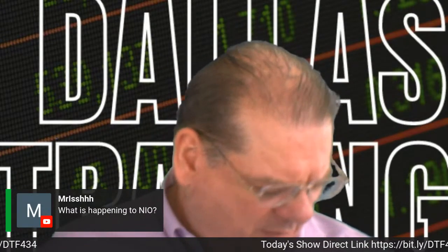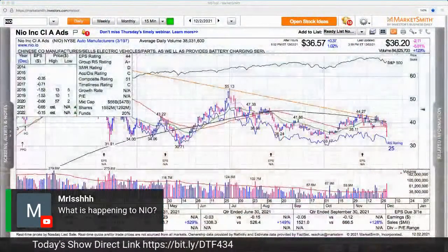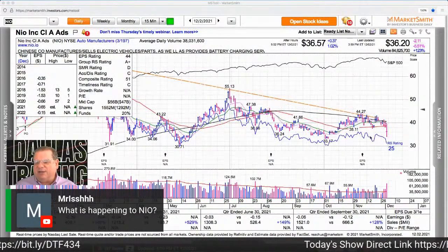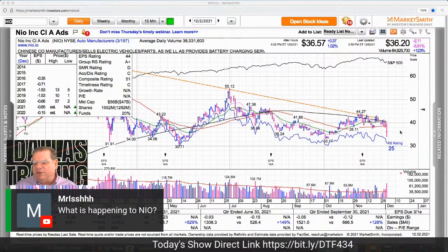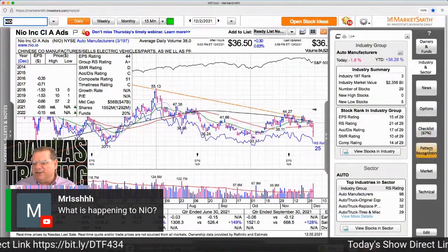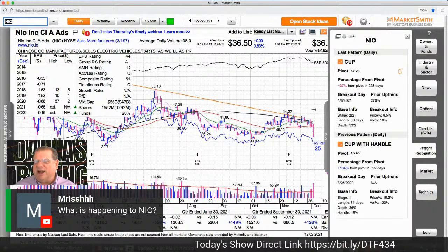Okay, let's look at NIO. And NIO, of course, is a Chinese EV maker. It's been taking it a little bit on the chin as of late. It's just been tough for NIO. It's fallen below that 40-day line. It's below the reversal line. It's got a relative strength of 25. I just don't think right now you can buy this. Even though it does have a very good checklist, it is just not very good.